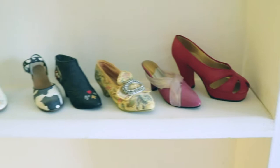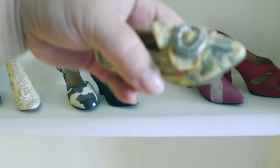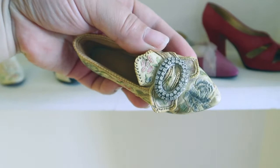You see, these are my dolls I put on my wall. And if somebody asks me, do you have shoes, I say yes, I do. Look at this. This is my little shoes collection. They're very tiny, really really small. If you see, they're so small, they're so cute. That's my collection. This is my creation.